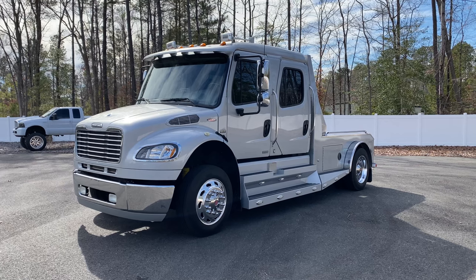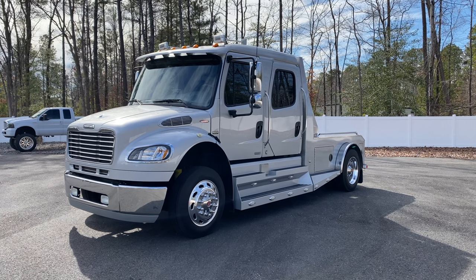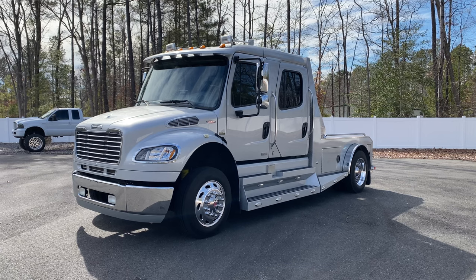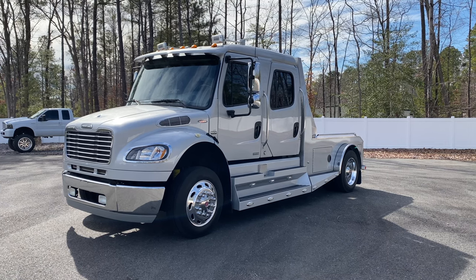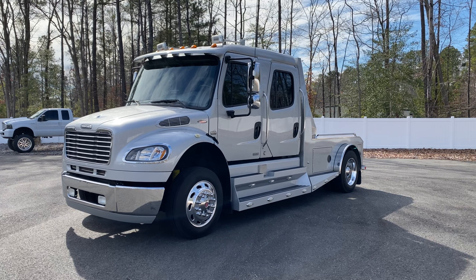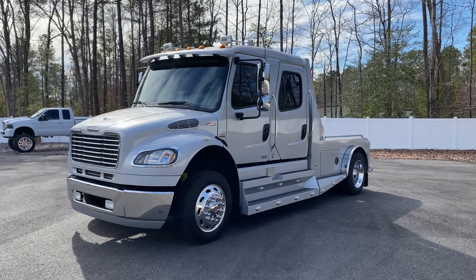Excited to offer you guys, as you'll see in this video, an absolutely gorgeous and nearly 100% flawless 2007 Freightliner Sport Chassis M2. This truck is in absolutely gorgeous condition inside and out, drivability. I'm the owner of Davis AutoSports. I put probably about 500 miles on this truck, both empty and pretty loaded up. Drives phenomenal. Every single thing works perfectly in this truck.